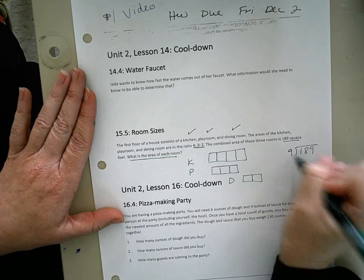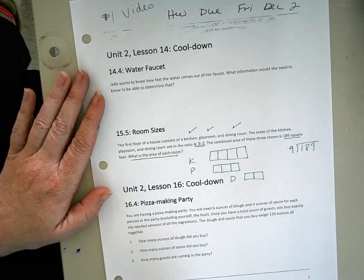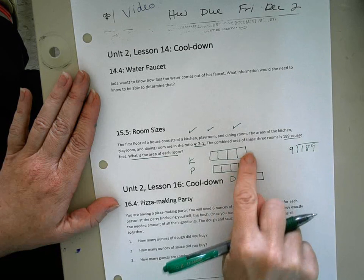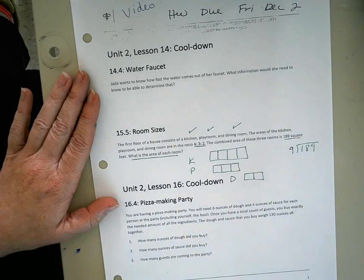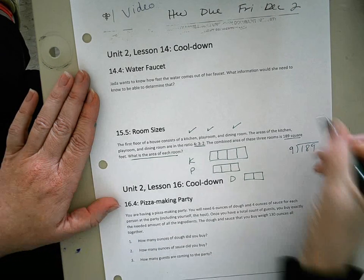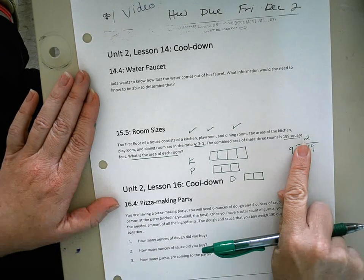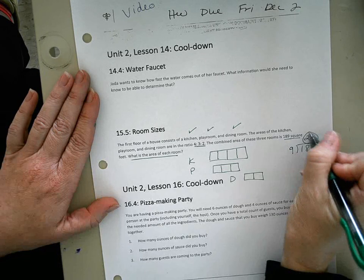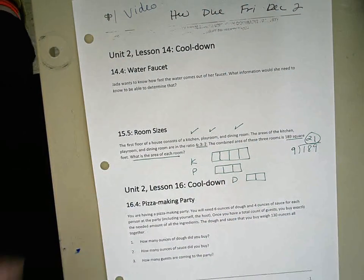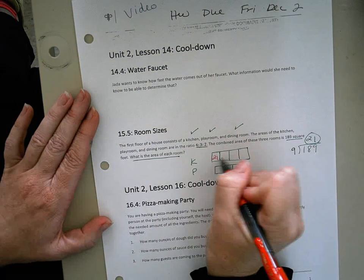So to find out how much is in each box, I'm going to divide my total area by the amount of boxes in my tape diagram. And this actually comes out to be a pretty friendly number. 9 goes into 18 2 times, and 9 goes into 9 1 time. So that means that 21 is the value that's going to go inside each of our boxes in our tape diagram.